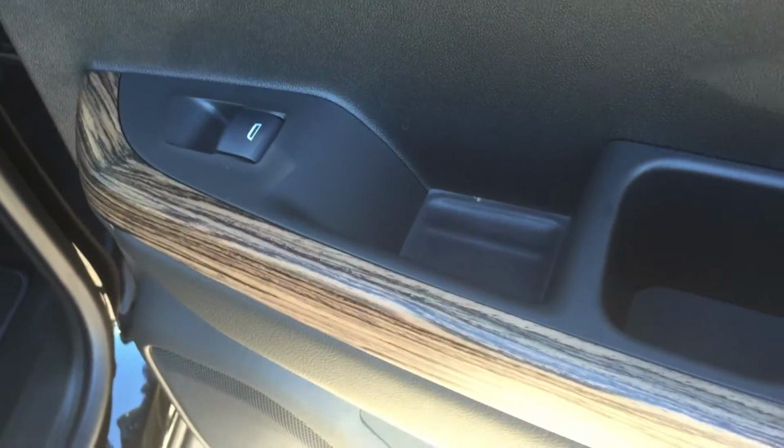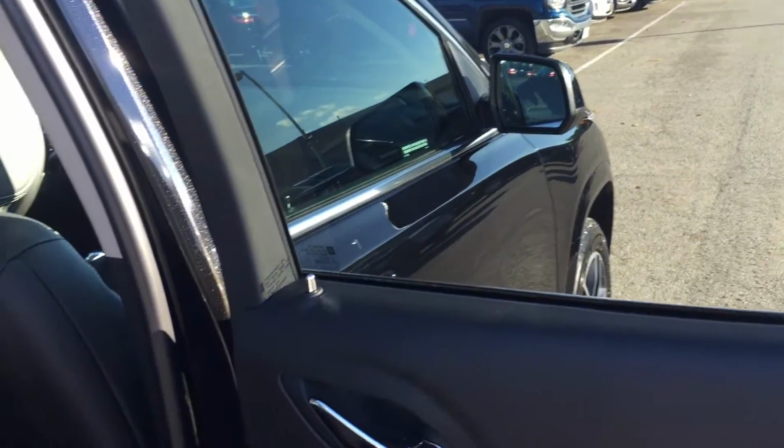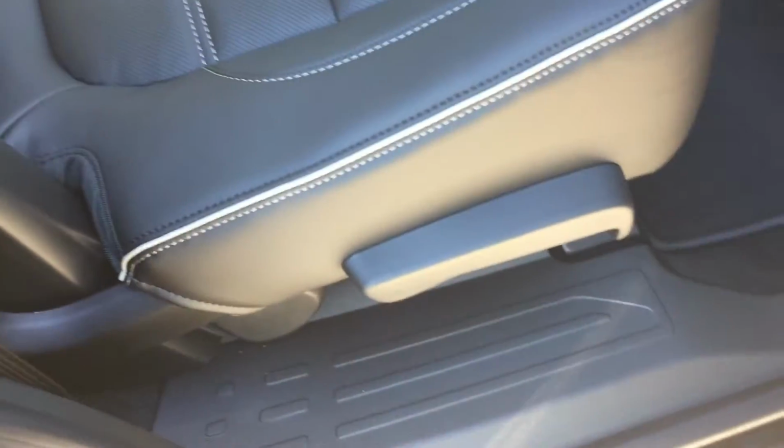Storage space here on both the left and right hand side. You've also got some cup holder space here, and you do have that nice wood grain trim again, and power windows that you'll find in the second row seating, and this nice dark glass to keep things cooler in those hotter summer months. And here is a look at the second row seating, and once again you've got that gorgeous leather upholstery throughout.